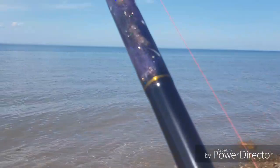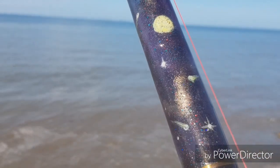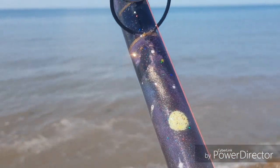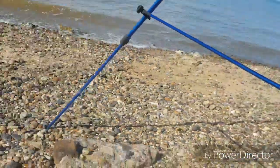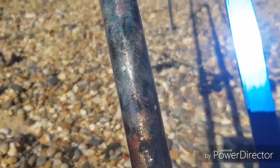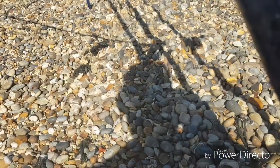Look at Tom's. Tom's had his built like the galaxy. Look at the sparkles in that. You see all the stars, look. The moon, and every eye is like that all the way up. And all of this, all the high build is exactly the same. And let's just get down here and I'll show you his reducer. Look at that. Absolutely stunning work. But it's a fishing rod, people. Tom is a tart. But no, I've got to give it to him.